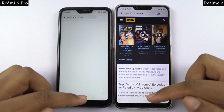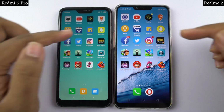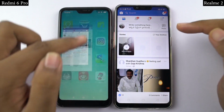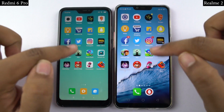In the speed test, Redmi 6 Pro was faster for most of the applications, so I'll pick Redmi 6 Pro as the winner. Now for the memory management round, I'll open the same set of apps on both phones in the reverse order to see if they are still in memory. If they are in memory, they should open in less than a second at the same place where I left them earlier. So let's see how they perform.